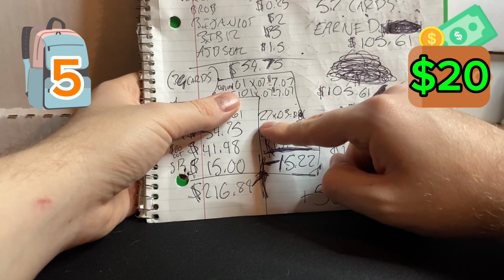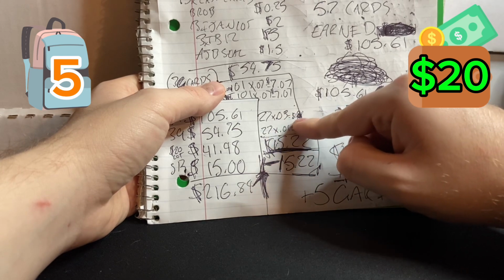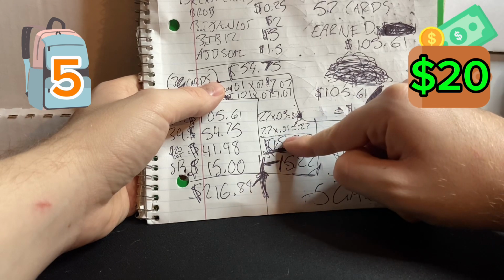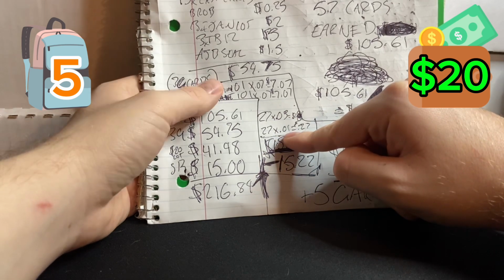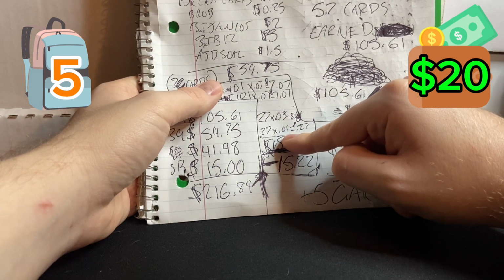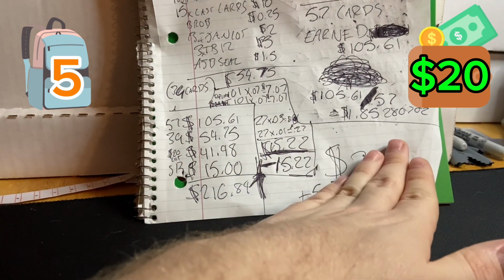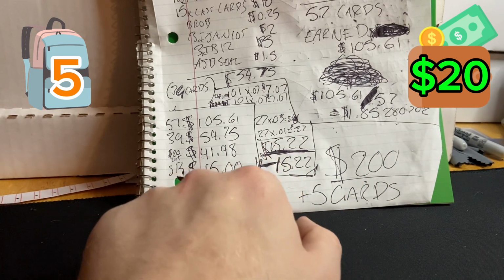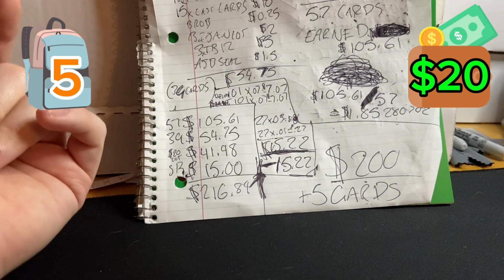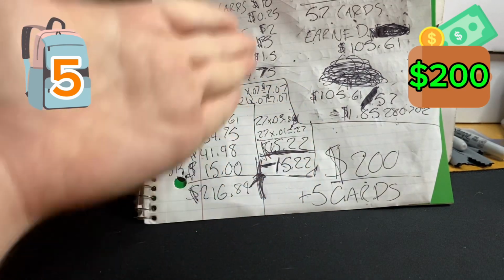And then you have 27 different unique orders online. I got 3 cents for the cost of team bags and stuff like that. And then 27 cents for miscellaneous stuff like penny sleeves, potentially envelopes, all that stuff. And a total of $15.22. So we subtract here and we would be left with $200 and some change. But I'm just going to say we have $200 and for sure 5 cards on the inventory side.